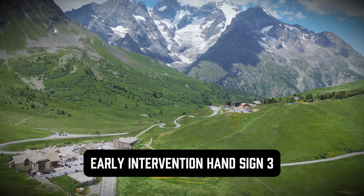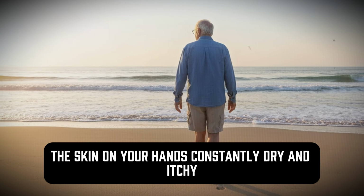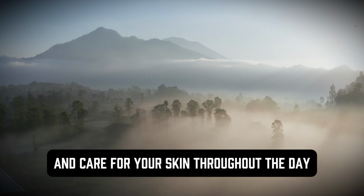Hand sign 3: Persistent dry, itchy skin. Is the skin on your hands constantly dry and itchy no matter how much moisturizer you apply or how often you try to hydrate and care for your skin throughout the day?